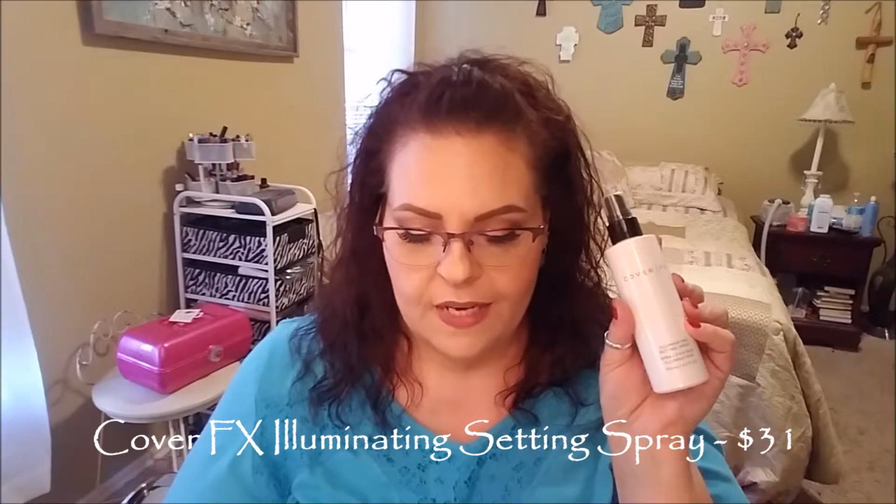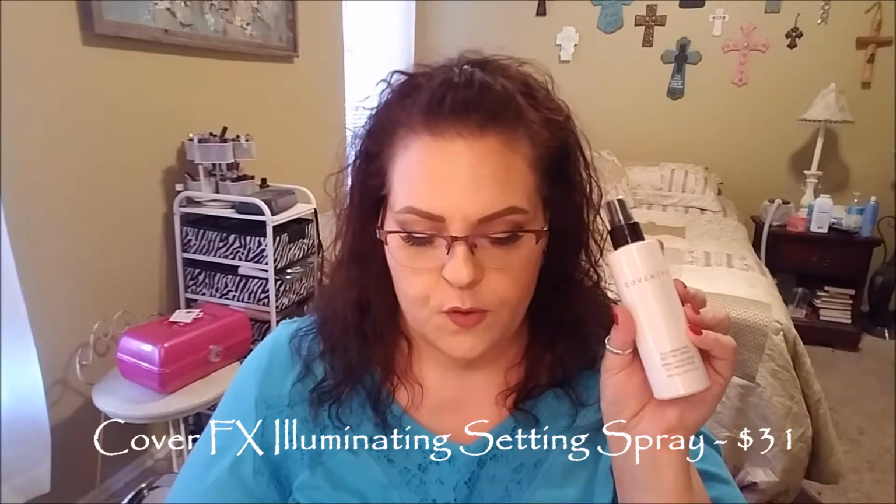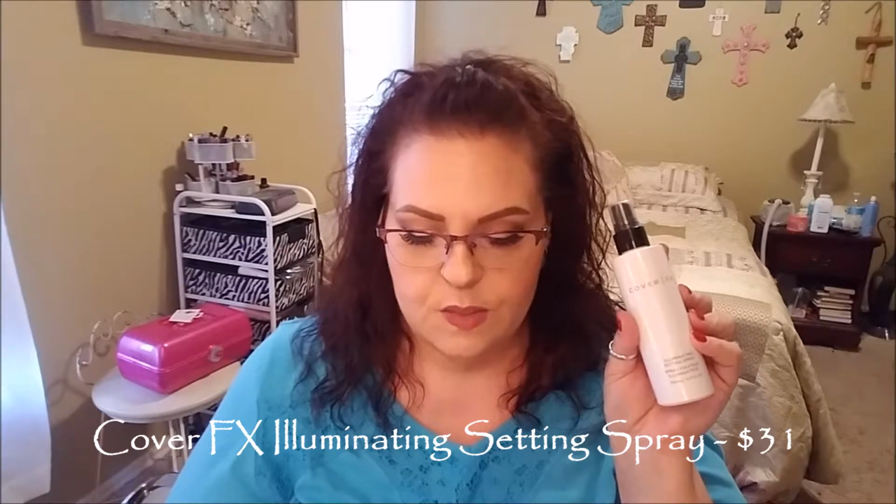Color FX Illuminating Setting Spray. This retails for $31. A quick drying setting spray that sets makeup for all day wear and imparts instant all over illumination. It's alcohol free, so it's not drying to the skin. Perfect for all skin tones and types. And I don't know if you can see, that's on the clip. I was twisting it around to see if you could see that the bottle is kind of holographic.